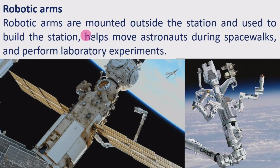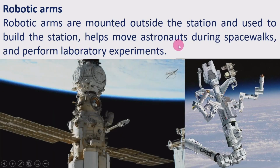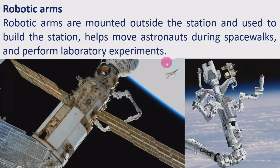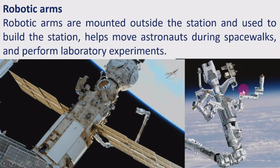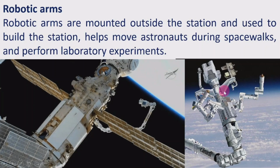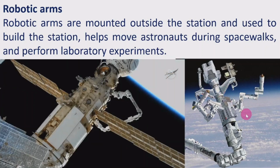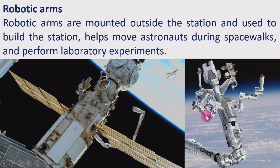Robotic arms. Robotic arms are mounted outside the station and used to build the station, help move astronauts during spacewalks, and perform laboratory experiments and maintenance also. Here we can see the robotic arm constructed by Canada. These robotic arms are used for carrying out the work outside the space station. Usually all the work is carried out by the robotic arms only.